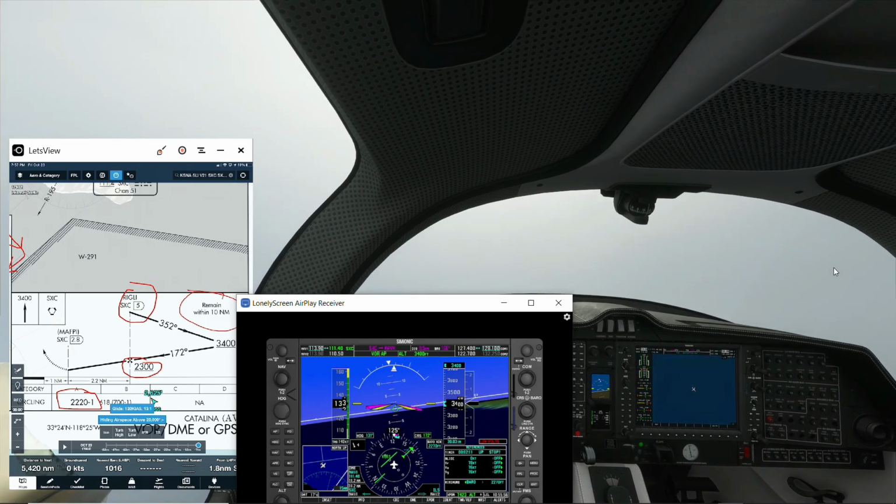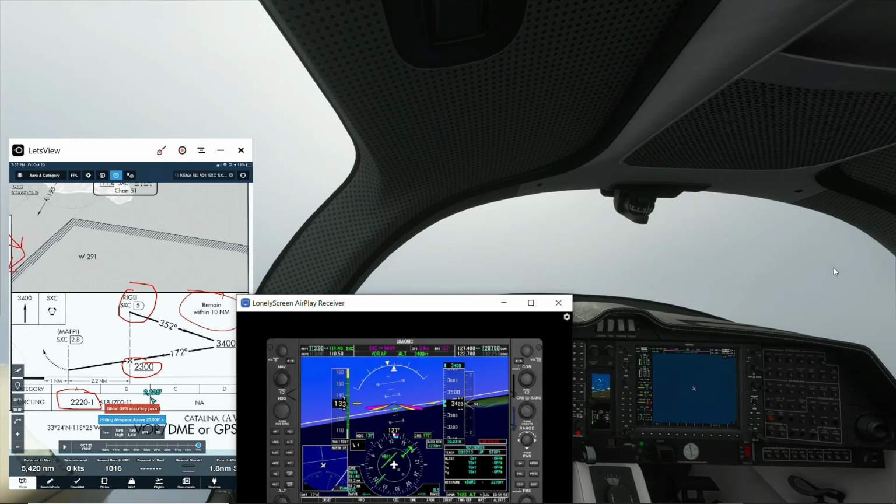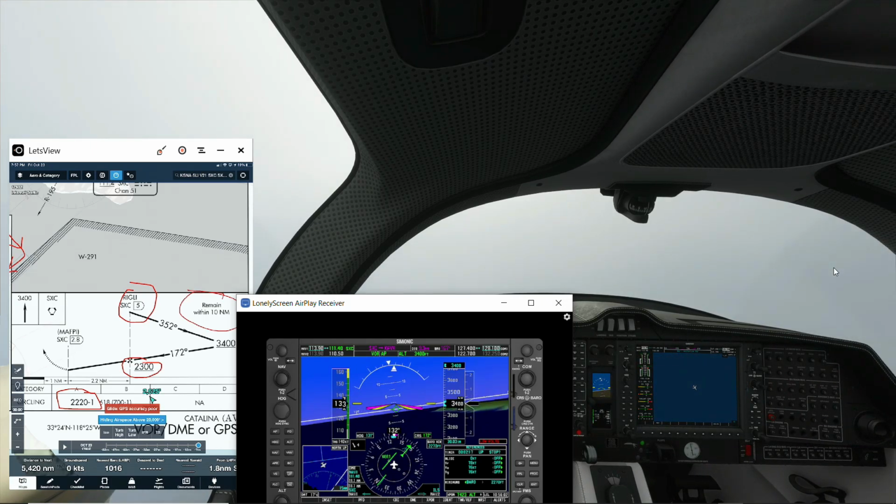Hotel Alpha Delta Alpha, no traffic observed between you and Avalon Airport. Report cancellation of IFR or missed approach airborne this frequency or cancel on the ground within 5 minutes of landing on 122.2. Change advisory frequency is approved. Frequency change approved. Call you from the ground on 122.2, Hotel Alpha Delta Alpha India.